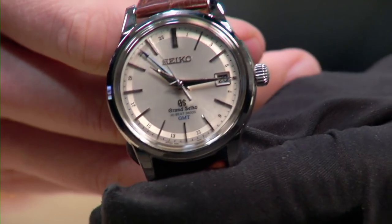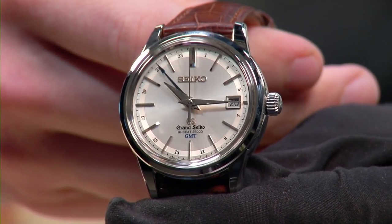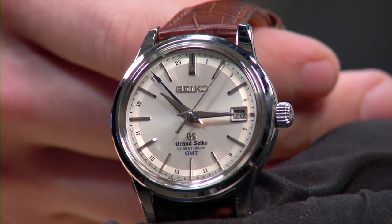Okay, Grand Seiko 9S86 caliber, GMT dual time zone, 10 beats per second. This is a watch that could pretty much do it all. 100 meters water resistant, stainless steel, 39.5 millimeters.